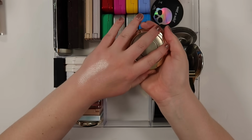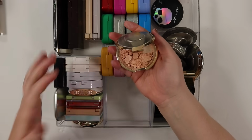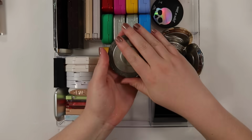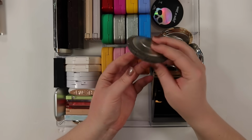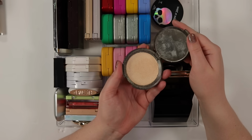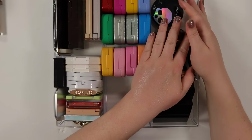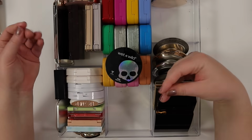This needs to be repressed. I probably told you that last time I decluttered, so I need to just sit and do it, because I want to use that. These have a tendency to break because this is so old, you guys. The packaging is gummy, which is bad, but I'm not going to get rid of it. So I repressed that one as well. That one broke at one point. So I'm keeping the Beccas that I have.